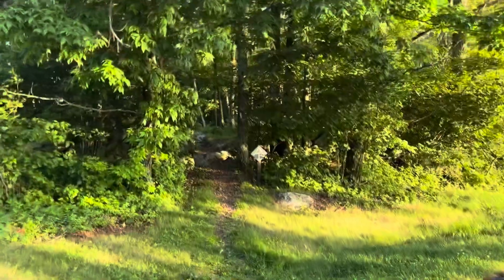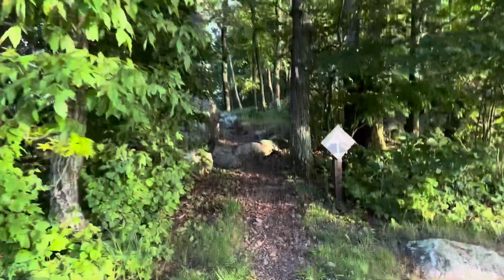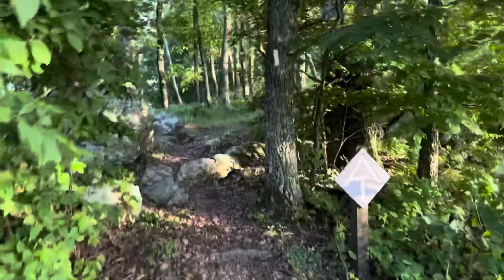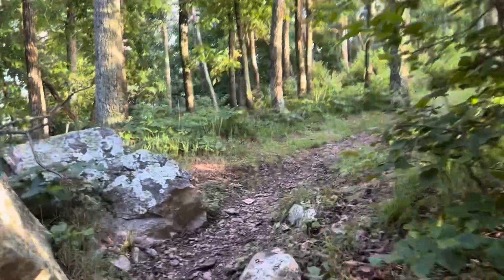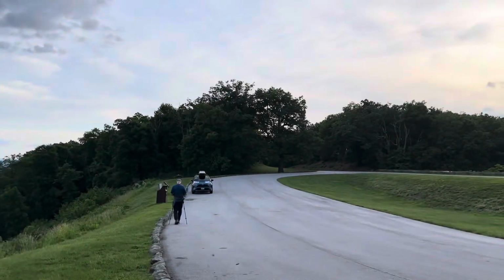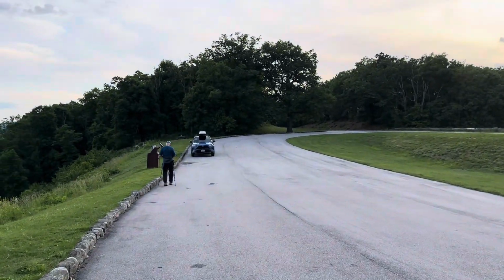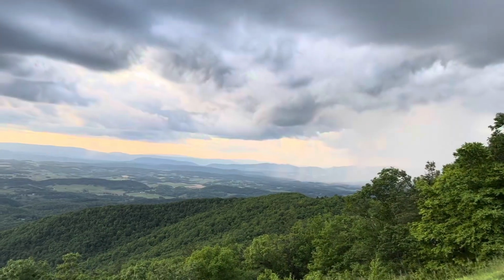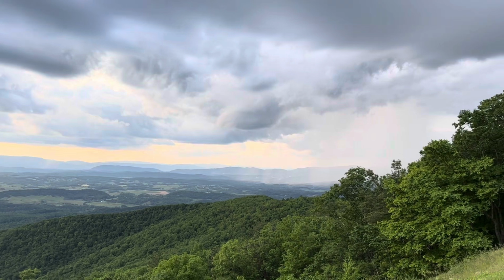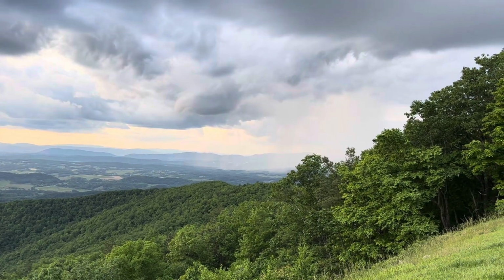All right, part 3 to this day. We're doing another half a mile, back from Harvey's Knob to Montvale Overlook. And another quick half mile done. You can see a big rainstorm coming in the distance here at Harvey Knob Overlook.